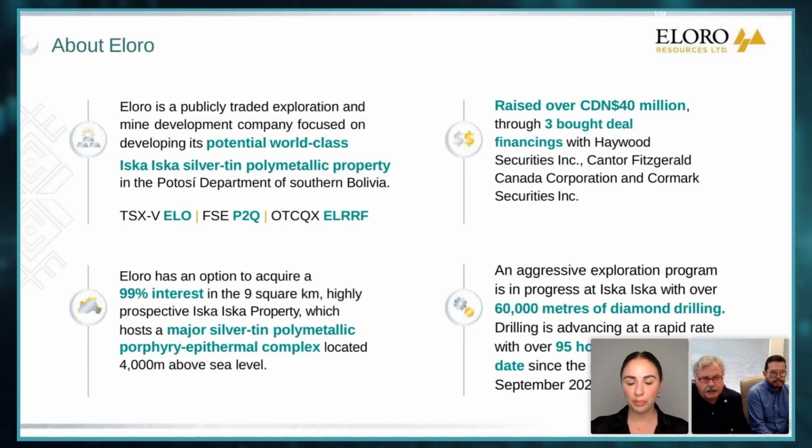We have an option to acquire a 99% interest in this 9 square kilometer Iska Iska property, again, hosting that multi-metal silver tin polymetallic porphyry-like deeper down feeder with later stage epithermal type activity. That's the complex located 4,000 meters above sea level, but very conducive flat-lying altiplano area. So very easy to work in once you get accustomed to the 4,000 meters of altitude.